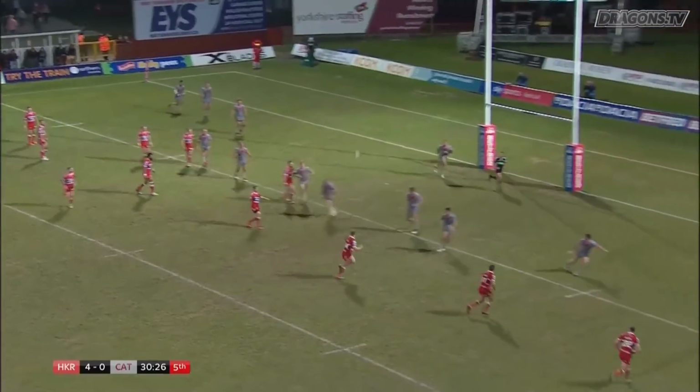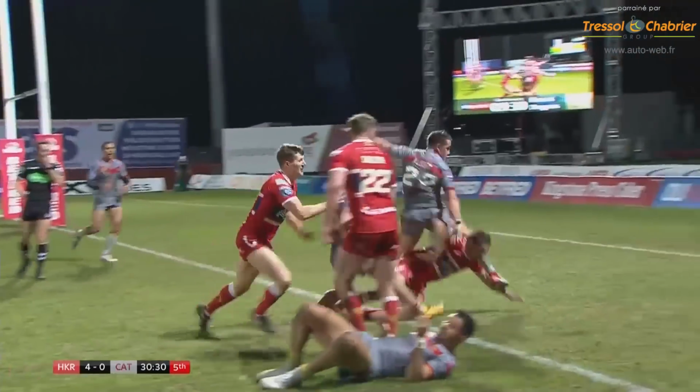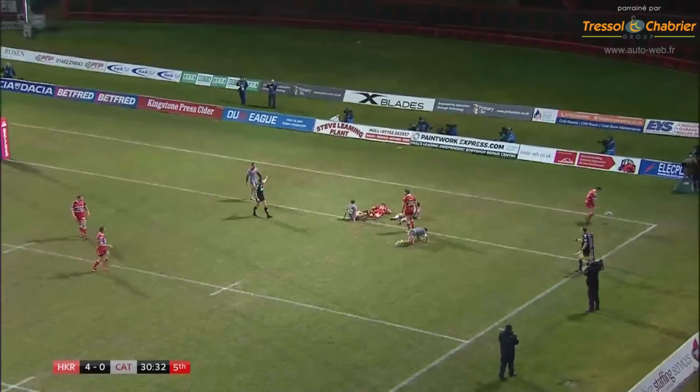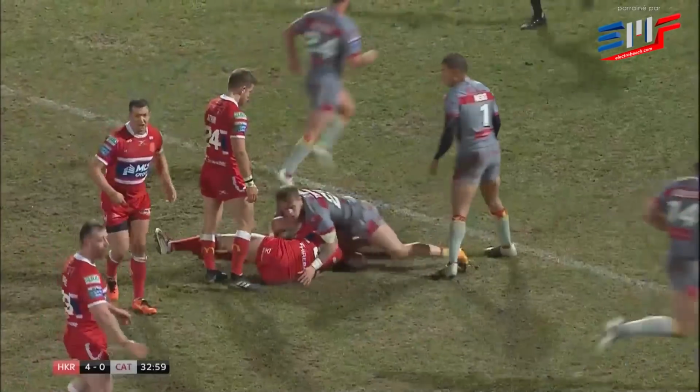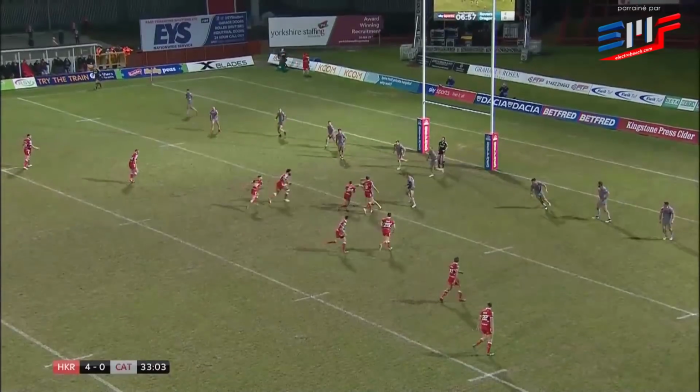Here is Maguire. Maguire to the corner. Oh, Lewis Tierney has knocked the ball on. But no, he's got a penalty because Lunt is the man who's regathered his own kick forward. He has chance a lot here.